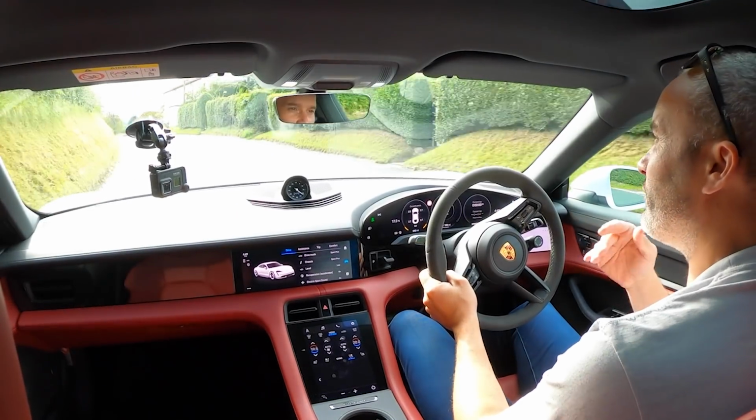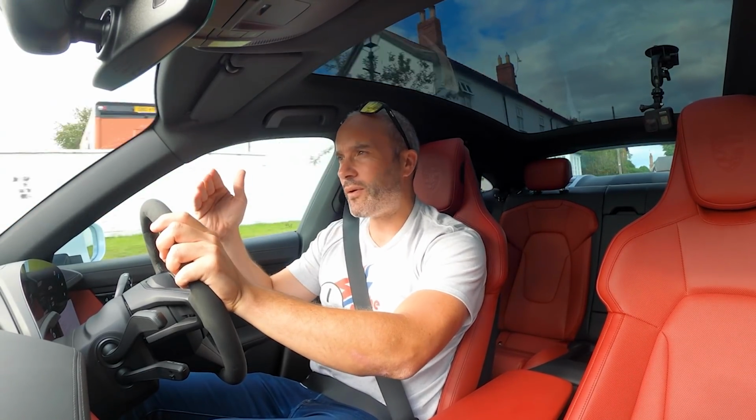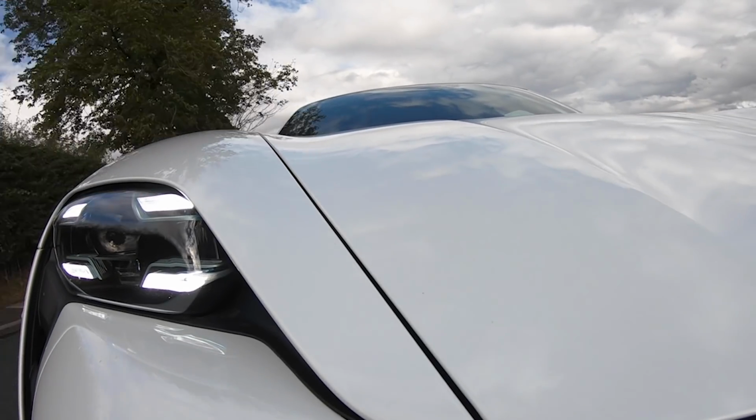So if you can afford the carbon ceramics, then I probably would, especially on the more powerful Turbo and Turbo S versions. Two things about the rear of the car that aren't that great. It is a little bit cramped back there, but it's not too bad. I wouldn't go for the 3-seat bench option because I can't imagine there's going to be enough seat for 3 people back there, but it's okay.